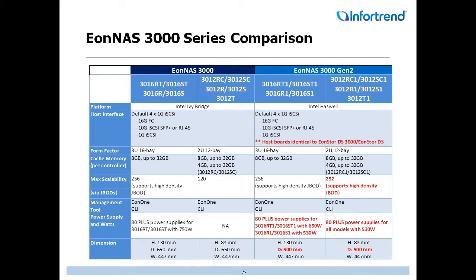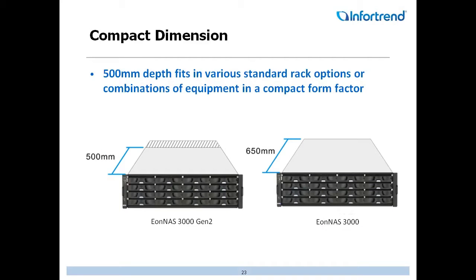When we take a look at some of the comparisons that are out there, you can see our EonNAS 3000 versus G2. The host boards are going to be different. The power supplies are going to be different. And then the overall hard drive capacity expansion is going to be different. You can see that on the Gen2, when utilizing the 12 bay units, it used to be 120 hard drives you could scale out to. Now you can do 252. So a big difference. And this gives you a better picture as far as what the depth difference is going to be. So it's going to take you from 650 millimeters down to 500. And so, it's quite a bit of difference when you're taking a look at some of these smaller racks.